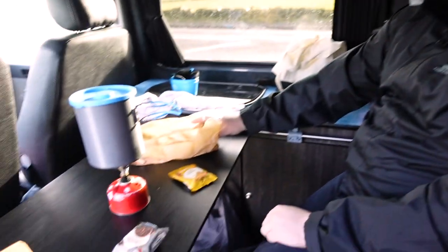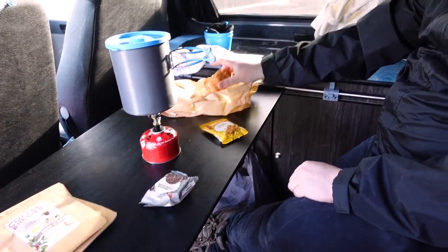So we are parked on the side of the road with the van. We wanted to go on a little adventure. And the reason that it's loud is because we have some coffee brewing, which is going to be really exciting.